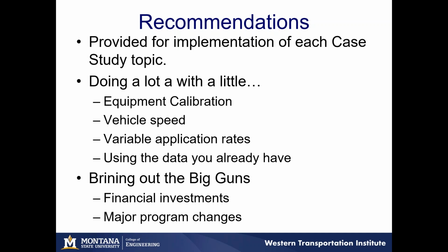So the last part of this project was really developing recommendations. I'm not going to go too deep into these here, but I wanted to let you know that for every case study topic that was developed, there are recommendations for implementation provided. Something that we really wanted to focus on, that was great feedback from the Clear Roads Technical Advisory Panel, was this concept of doing a lot with a little. Making very large improvements to your program can be done without significant investment.